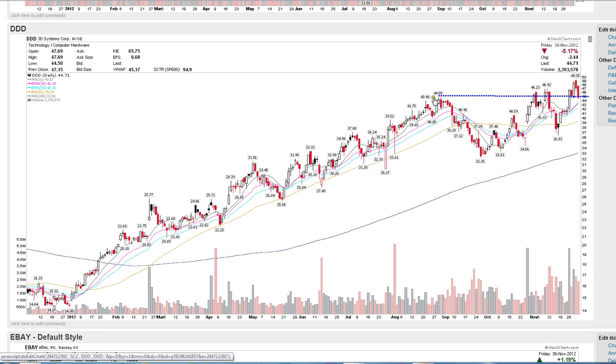Another stock I'd like to show you is DDD, 3D Systems. It's a 3D printing company, and it broke out twice and both times pulled back. And this is actually a failure, but it hit the 50-day moving average and bounced back up. So now it broke out again, but it looks like it's about to pull back again. If it can hit the 50-day moving average again, it may create another buy point.